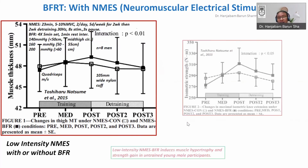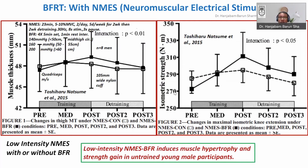Similarly, for the isometric strength also, this is the graph for the isometric strength reported by the same author. And you can see that the y-axis is the isometric strength in Nm, and this is 2 weeks of training, 2 weeks of detraining. And you can see that in the experimental group where neuromuscular stimulation is combined with the BFR, the isometric strength is increasing.